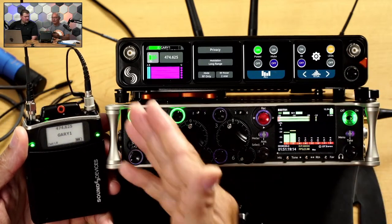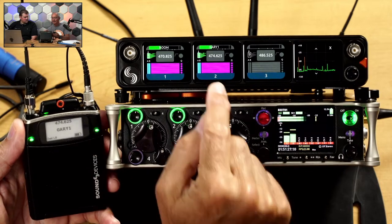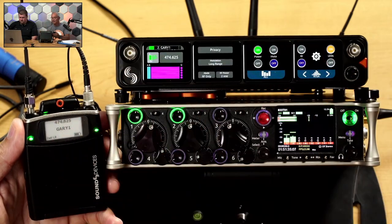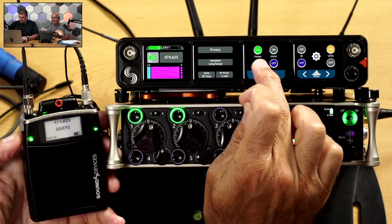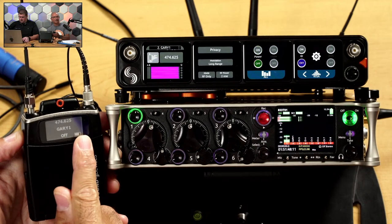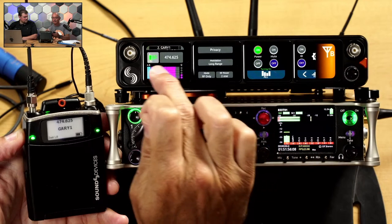Okay, so let's just come to the main screen here. If you want to look at a specific transmitter, in this case, Gary 1, I'm going to tap on Gary 1, and now I've got all the controls that I can set for the transmitter and the receive channel from this one screen, although there are extra screens under that gear menu, which is here in this screen. So yeah, of course, from here, I can turn off a transmitter, and you can see now it's turned off here. I can turn it back on, and obviously this can be done over huge distances without any problem.